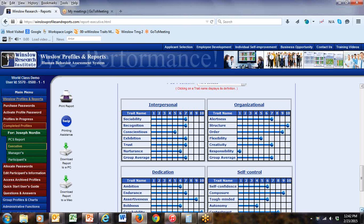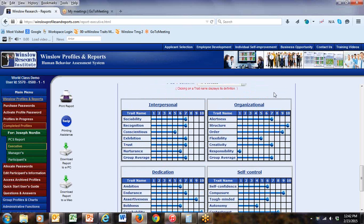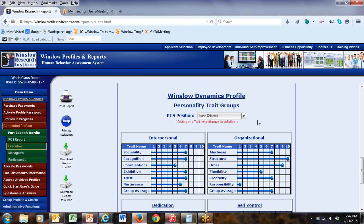His group average in each of the 4 groups is 7 in interpersonal, 7 in organizational, 8 in dedication, and 7 in self-control. So this is just comparing Joseph across 9 million people who have taken the assessment. So how does he compare across the general population? What really is critical is how he compares to a particular position.